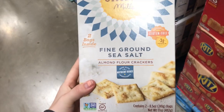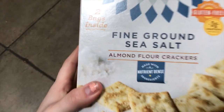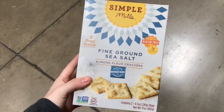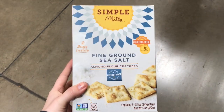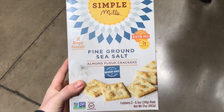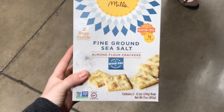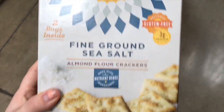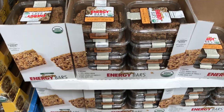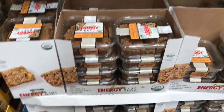So this is another new option, and it's made with almond flour, which is a good alternative to regular wheat flour. It's bleached and has a lot of chemicals, and it's not really the best for you aside from other grains. So almond flour, and these are just like regular saltines, 3 grams of protein, naturally gluten-free. Nice.